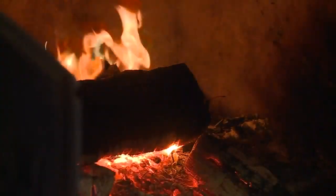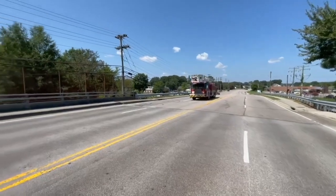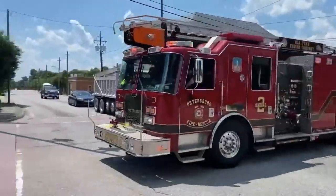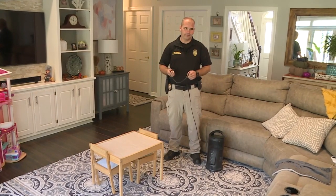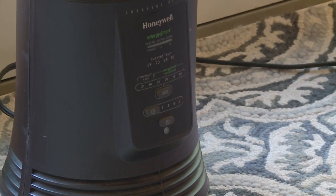With cold weather comes this, a warm, cozy fire in the wood stove. But all too often, the cold weather also brings with it a rash of fires when portable space heaters are pulled from the closet. And they don't think of any of the consequences behind using those on a daily basis.